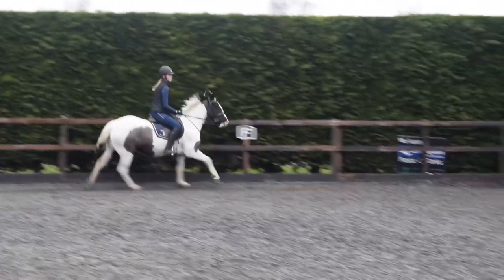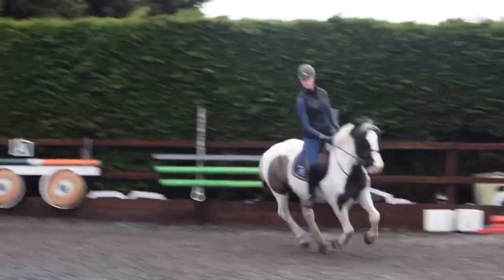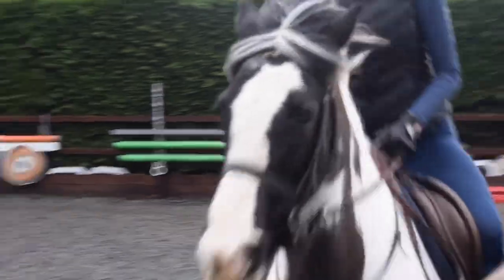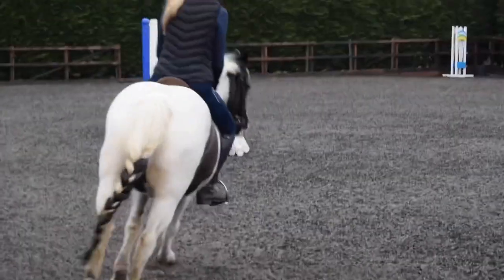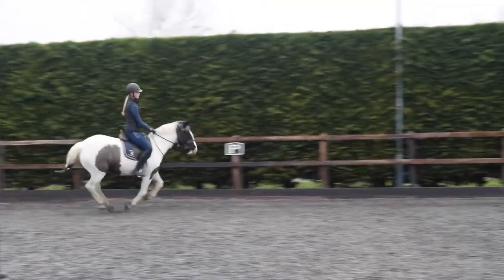Cantering, let's see the pigeons. And cantering. So I'm pretty sure, do I do a 20 metre circle? Yep, of course. Cut the corner a bit short there, Brooke, but oh well.